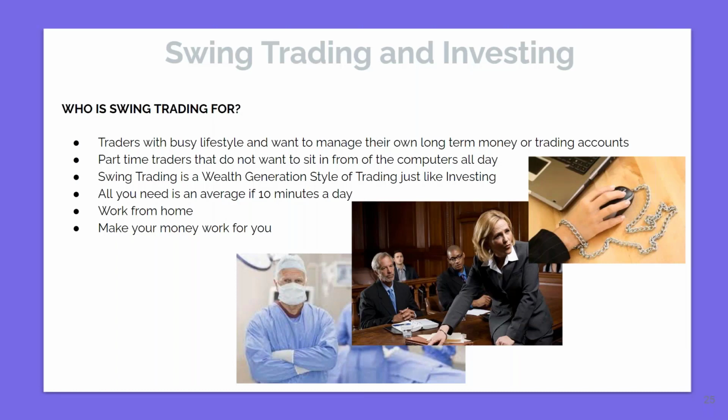So who is swing trading for? Well, if you're a busy individual, swing trading is for you. Have your long-term money and your trading accounts, you can manage them in as little as 5 to 10 minutes in a day. Part-time traders that don't want to sit in front of the computer all day.